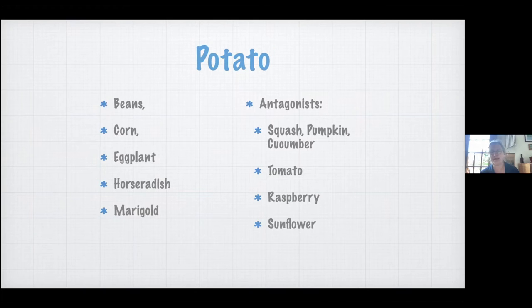Antagonists for potatoes, squash, pumpkin, cucumbers, tomatoes, raspberries. Again, who knew? And you wouldn't want to grow raspberries near anything that you were going to have to dig to harvest, because you'd be disturbing the roots all the time. And then sunflower. Again, I don't necessarily know why sunflower wouldn't do well, but it doesn't.